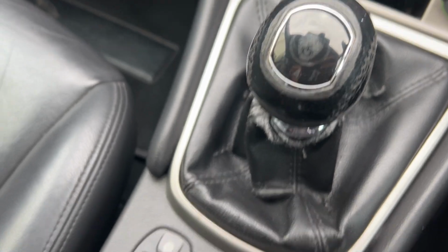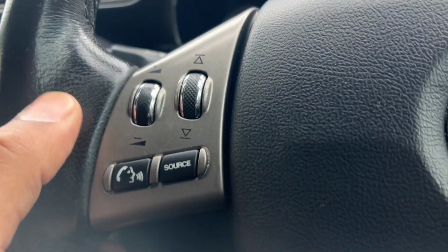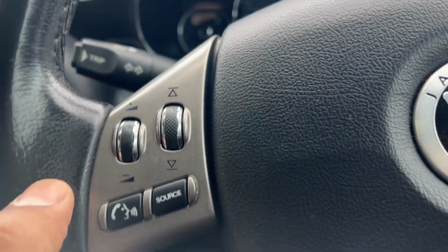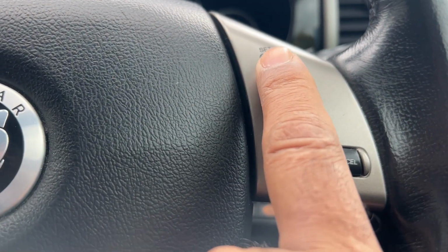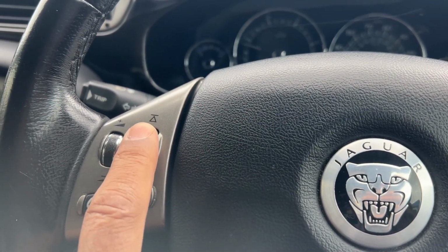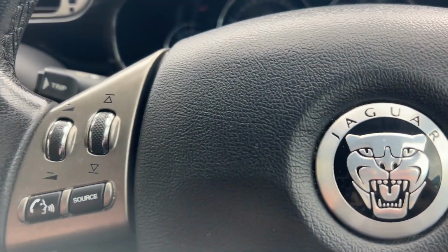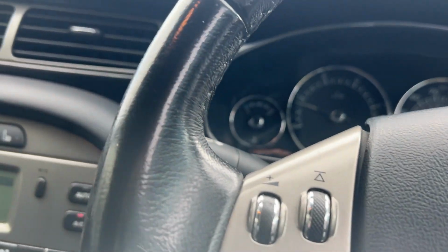Manual 5-speed gearbox. Leather multifunctional steering wheel. Got various controls for stereo, volume, changing the stations. No warning lights on the dashboard, running absolutely perfectly.